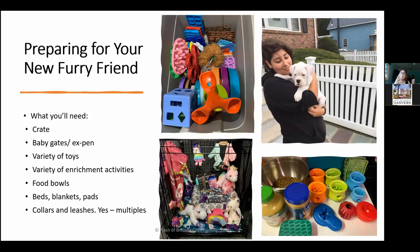So the snuffle mat, you can put some food in it. It's got the fleece there. And it just gives them an opportunity to use their noses to search for the food and eat it. Using their nose is really good enrichment. It's like the number one instinct thing for almost every single dog. And so giving them opportunities to sniff around and forage for their food is number one, and honestly can solve like 90% of behavior problems. I'm just saying.